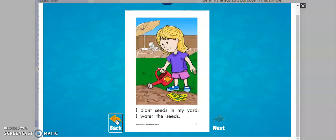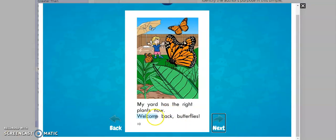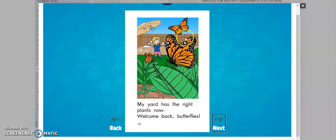So that's one question I have. Why did she decide to plant some seeds and have these plants grow? That's right. The butterflies needed a special kind of plant. And now the butterflies can come back to her garden, to her backyard. So this looks like her backyard. That's why she's welcoming them back, because she's planted something so that it could be their home in the meantime.